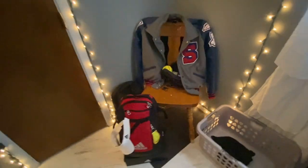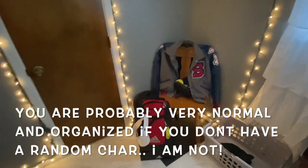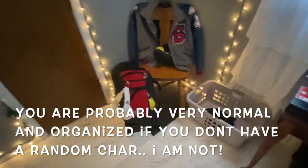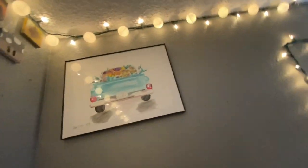Here's my random chair. Okay, if you don't have a random chair in your room, you're a loser. Because everybody has to have a random chair in their room. That just has crap on it. Yeah, that's my chair. That's this water paint picture. It looks kind of bad. It's okay. I paint these. I think y'all have seen these before.